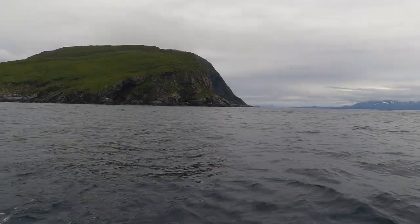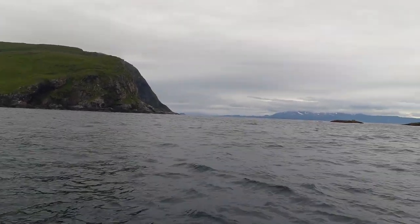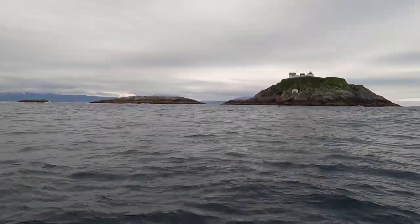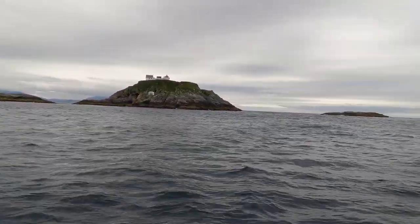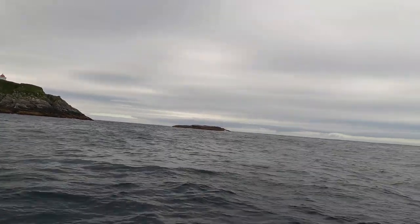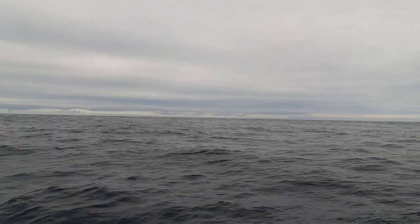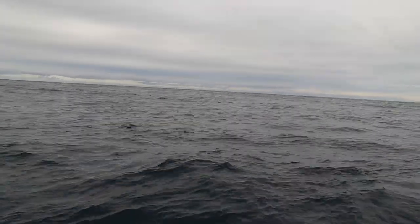Not the best of weather today, but we've made it to the top of Fugloy yet. There's the lighthouse. And around there is the open sea and nothing else, because this is the very top of Norway.